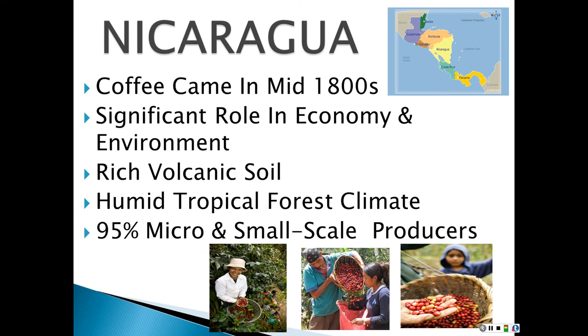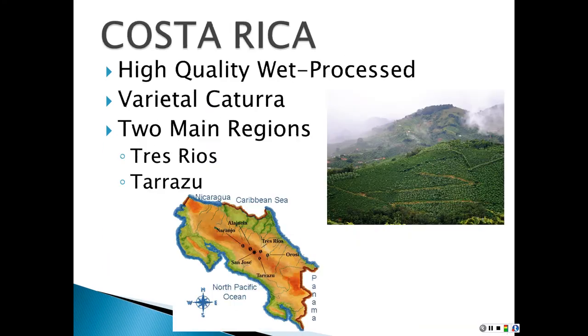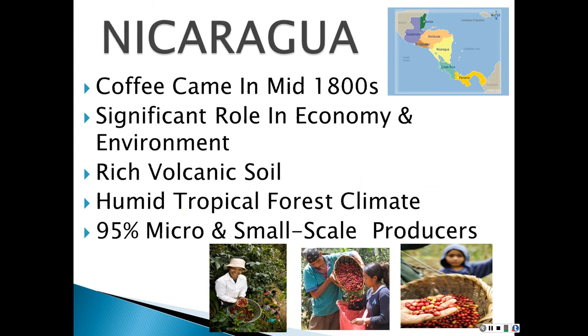Let's move on to Nicaragua. Coffee came in the mid 1800s. So we've got here with Costa Rica 1779, and then in Nicaragua the mid 1800s. So you can see it kind of took a bit of time to move up. And just a reminder of our map and where we are. We have Colombia here. We're going through Panama. We hit Costa Rica. We're headed to Nicaragua, and we'll see El Salvador and Honduras, Guatemala, and Belize at the end of our lecture today.